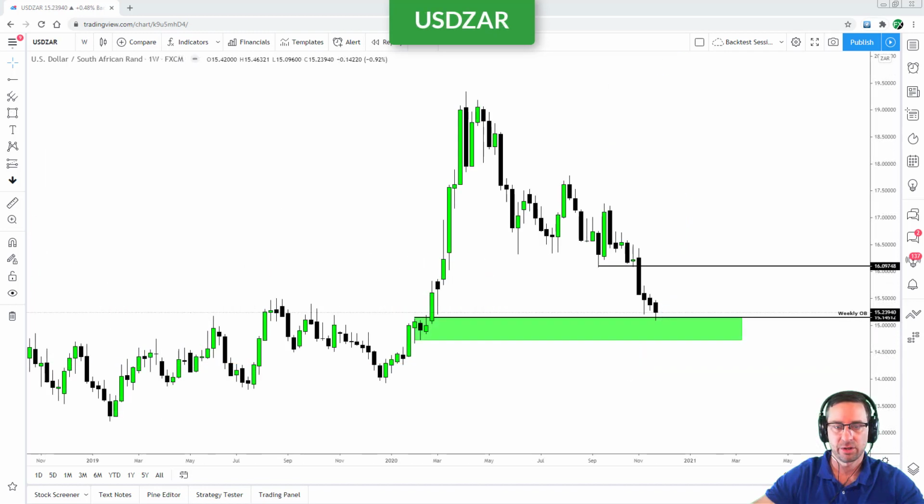And the final chart I want to cover for 2021 is that of USD ZAR. We've been waiting for this weekly order block level for quite a while, and we've traded into this level. This is where we're going to start hunting for those reversal patterns. And if we do find a bounce on the USD ZAR, I believe the first level of resistance is this breakout level over here. And I think it'll be quite easy for us to get back to the 16 Rand to the US dollar level.